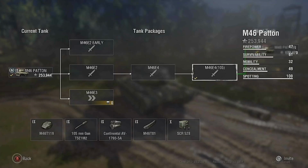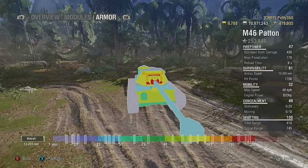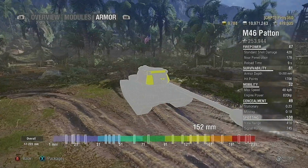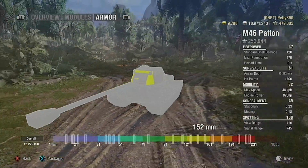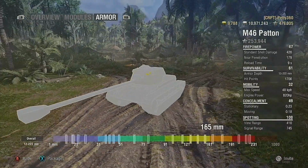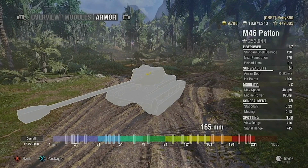Okay, I'll have a look at it in the armor model for you. So if you see around the gun mantlet, it's kind of okay. The turret cheeks aren't too good though, but it is angled, so it can be okay. I'd say it can pull off the troll ricochet bounces, you know, and especially if you're using your gun depression, it's pretty decent. But the big problem is, it's just not reliable.